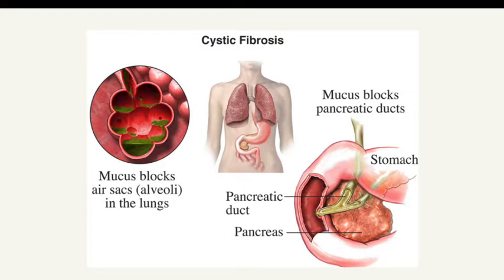One of the main organ systems affected by cystic fibrosis is the respiratory tract. Air goes into the body through the mouth or nose and travels through the trachea, where it is separated into the bronchi, then further down into smaller bronchioles until it reaches the alveoli that allow the perfusion of oxygen from the lungs into the airway.